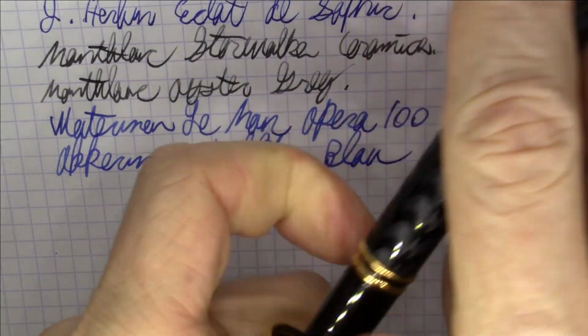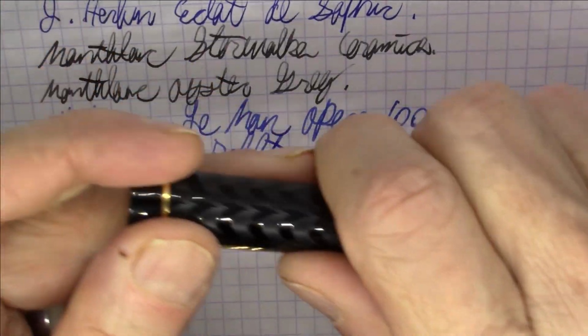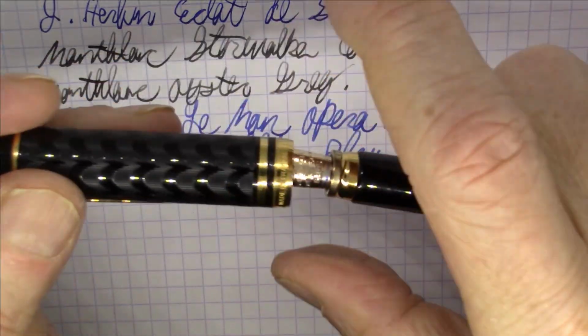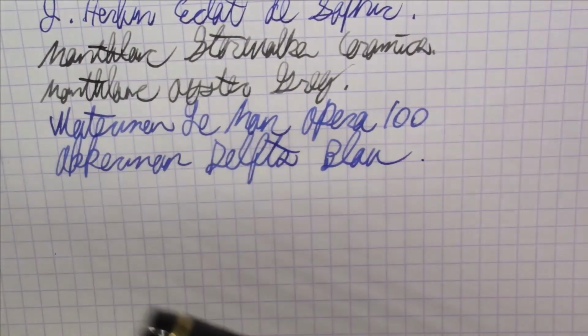Great, great pen. The only thing I don't like about this pen is I kind of wish it was a screw to uncap. I think for this particular pen, a screw cap would have been better, but I'm being really picky. This is a great pen.